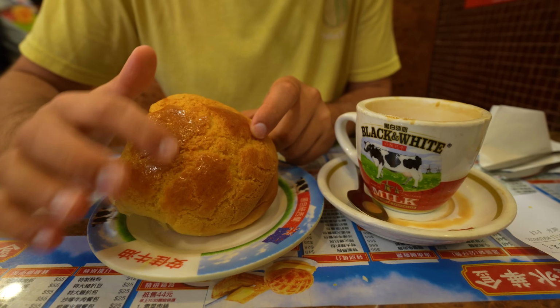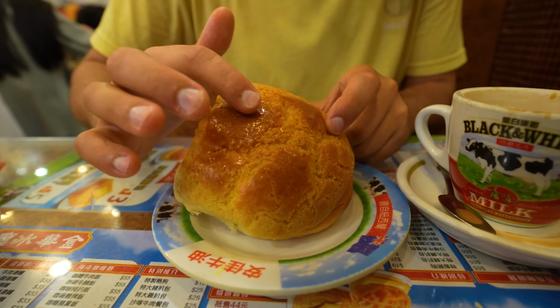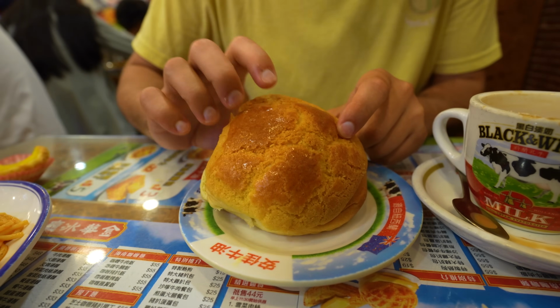That is really good. Next up, the pineapple bun, and you can see the outside of the top layer here is kind of shiny, and it's got like a sugar coating on the outside. So let's try this.